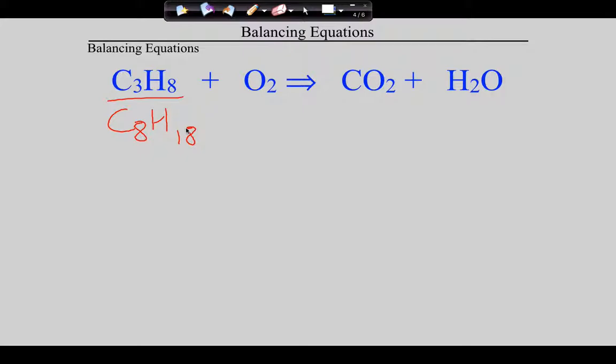C8H18, which is actually what is called octane. It is one of the major components of gasoline. And so, guys, the problem is this. When we send our soldiers into hostile environments, have you noticed where most of these hostile environments have been in the last 30 years? Deserts, right? We fight in deserts now. It's kind of what we do. The problem is it's a desert. There's no water out there.